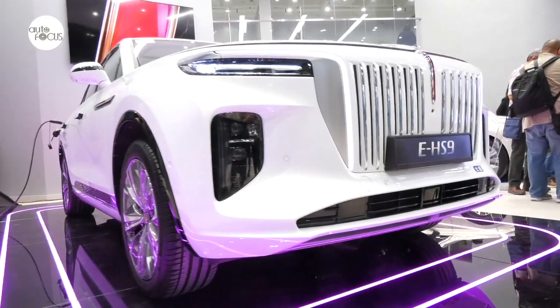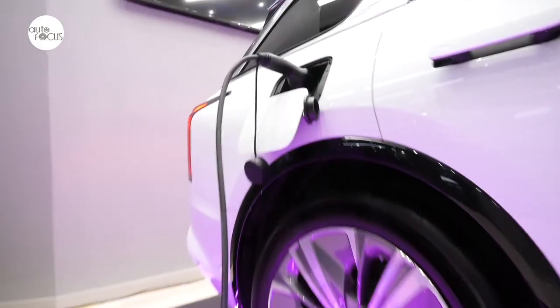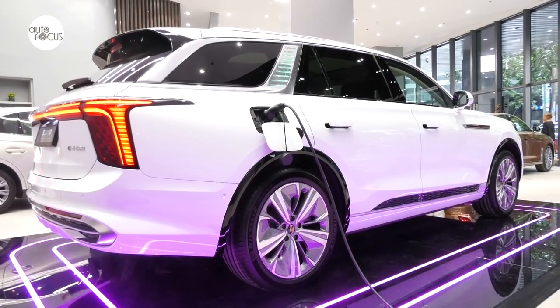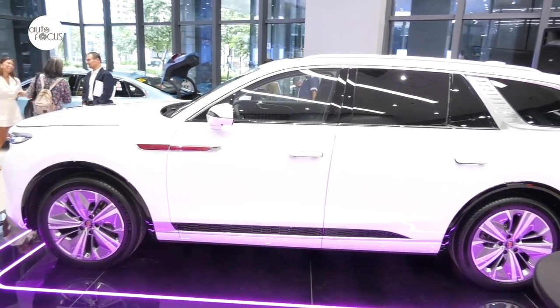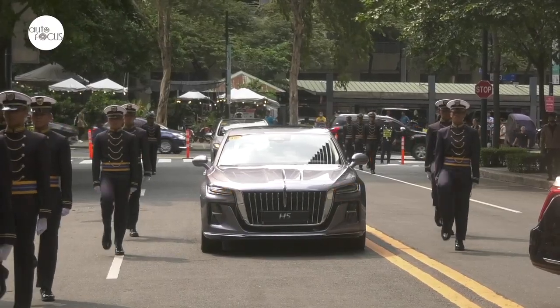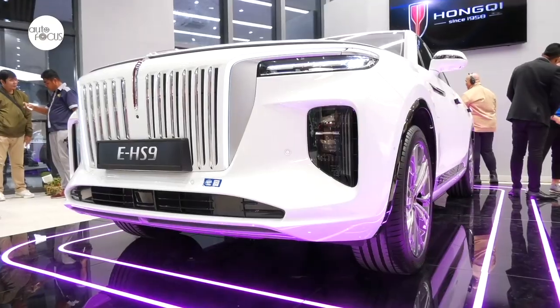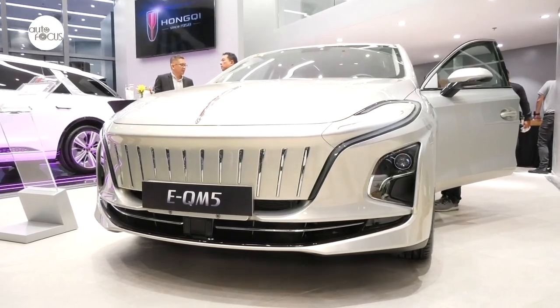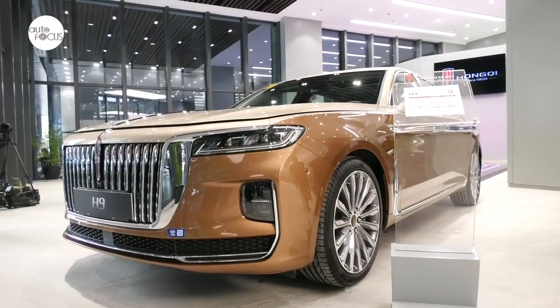For many years, the Hongqi brand was only available for dignitaries and government officials in China. But it's only more recently that Hongqi is available as a consumer brand and has really grand aspirations to compete on the global stage. Hongqi showcased four new models during the formal opening of its BGC dealership: the Hongqi EHS9, Hongqi EQM5, the H5, and the H9.